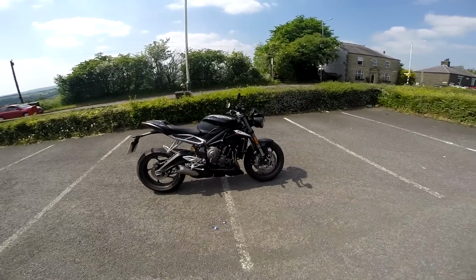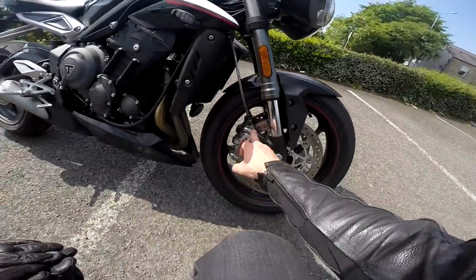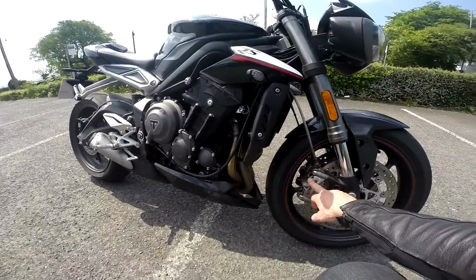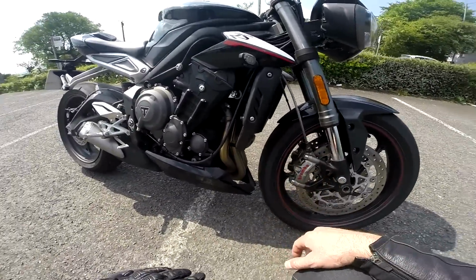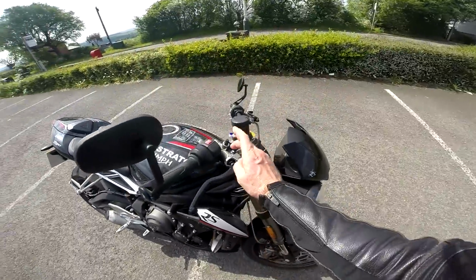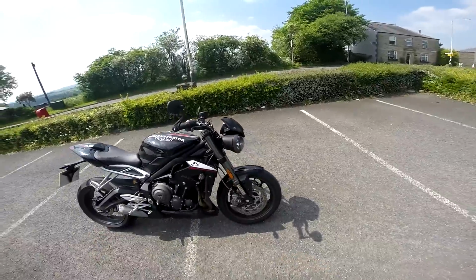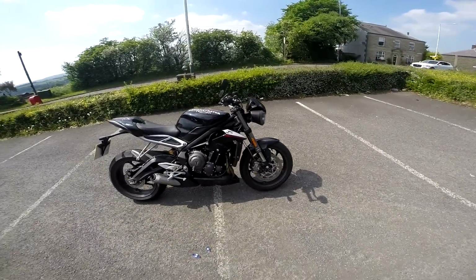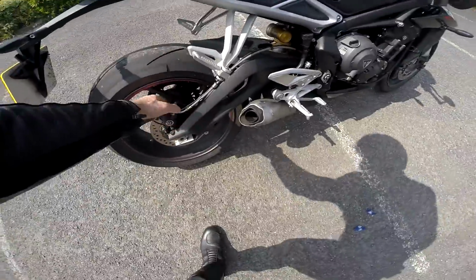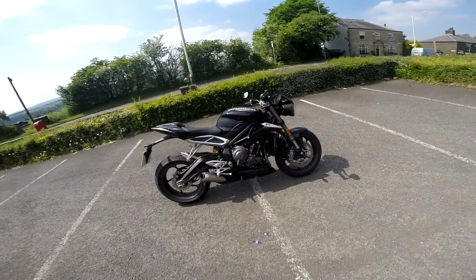And because it's the RS model, you have Brembo brakes. I think they're the M50s. Excellent. Before I've even put my leg over it, I can tell you that those brakes are superb. Matched up with a Brembo master cylinder, so you've got the full Brembo braking kit up front there, and also Brembo at the rear as well. But rear brakes, yeah, I'm not that bothered about rear brakes, we don't use them very much.